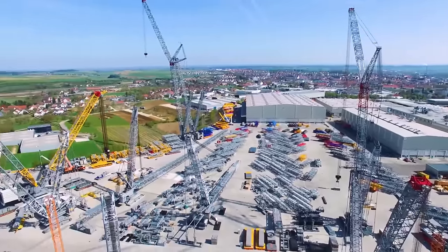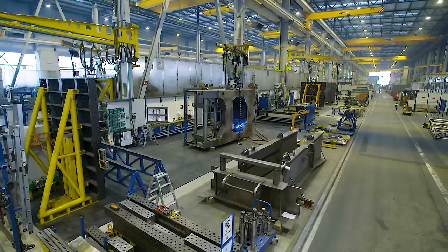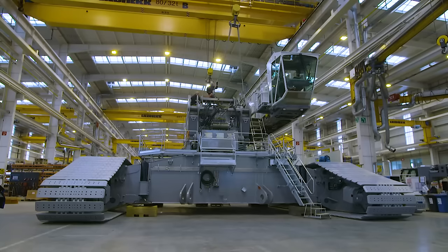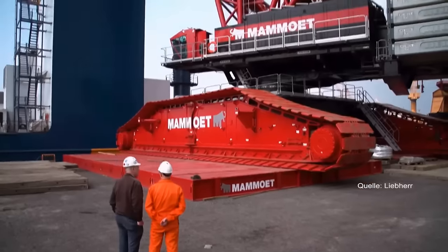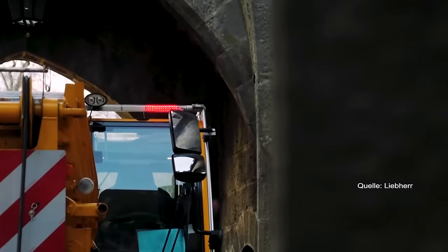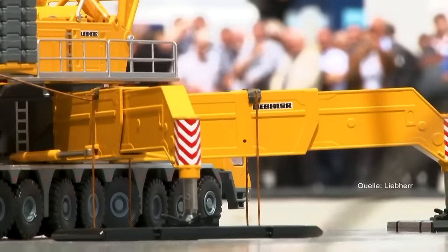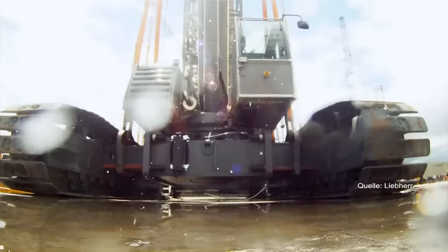Back in the Swabian town of Ehingen, the family-owned company Liebherr has been developing and building the largest and most powerful cranes in the world since 1949. They are repeatedly used for the most spectacular jobs. Often the special constructions have to move heavy loads in the tightest of spaces. And the crane manufacturer is constantly setting new records.